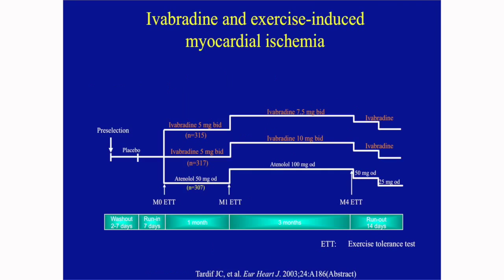And then ivabradine has been tested against atenolol. I mean, now you have only 2 drugs that have been tested against full dose of atenolol, and these are ivabradine and trimetazidine. All other antianginals have been tested either against nitrates or against a suboptimal dose of beta blockers. But only these 2 drugs have been tested against 100 milligrams of atenolol. So this is important in order to look at potency.